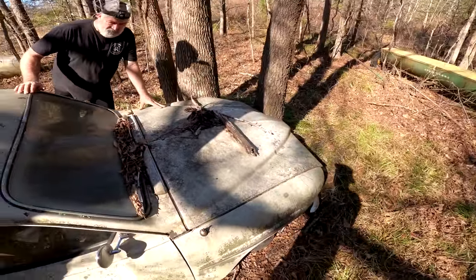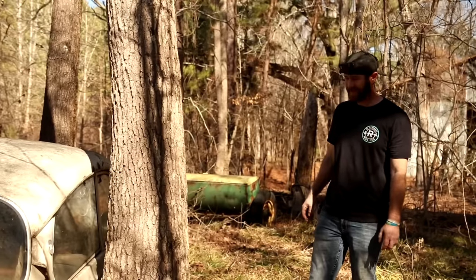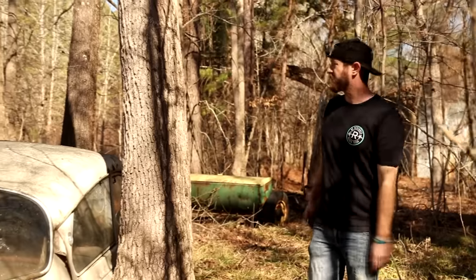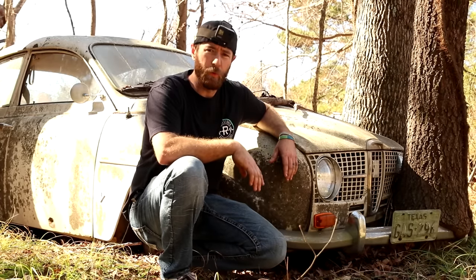Pretty cool though. Yeah. Well, let's grab some jacks and see what it does or doesn't do, I guess. Try to see if it'll even move out of the ground, or if we just hear metal crunching, and make a decision from there. So you guys probably remember that Ford F-100 that we recently cut out of the woods.